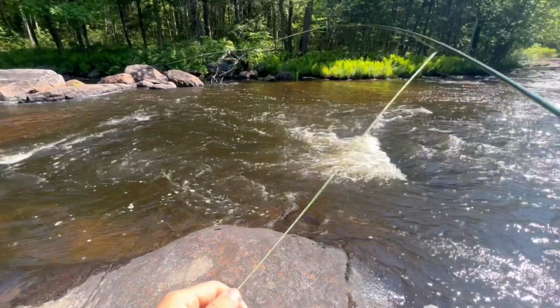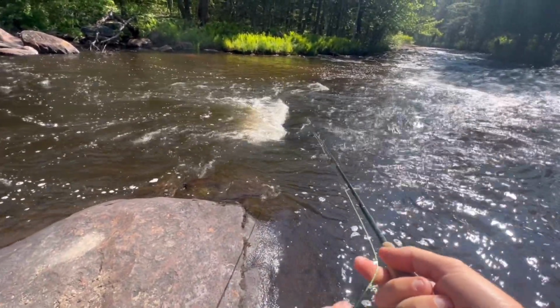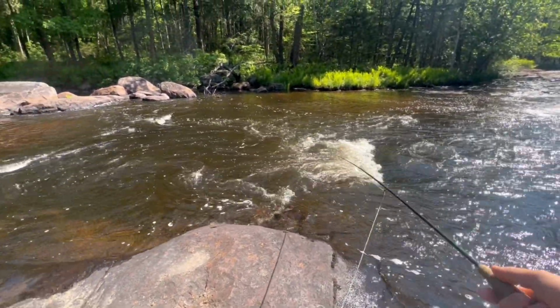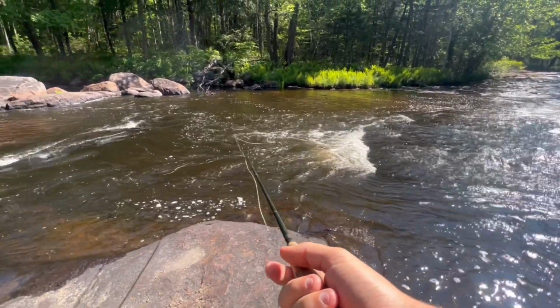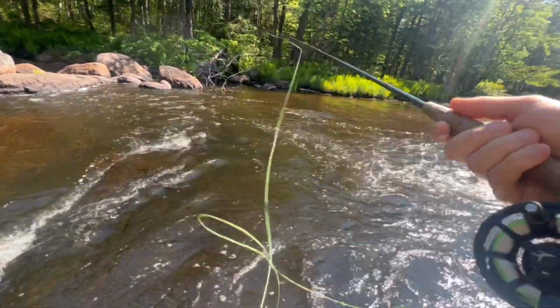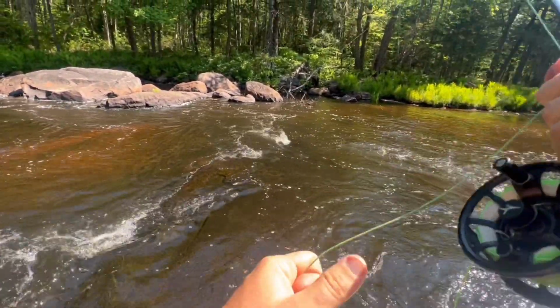I got my 5 weight out here today just to make some better casts, just get to some areas that we're not there. We're gonna start out with an olive woolly bugger and see what we can find. Look at this section right here in front of me. Let me just skip right over. There we go. Came off. There we go.